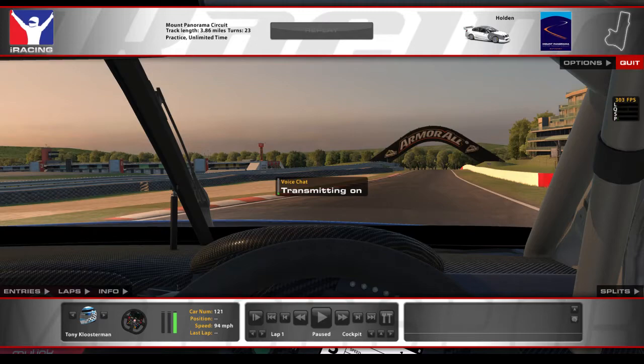You can see I took a little bit of curb there. You have to be careful not to take too much. It can upset the car. And here on exit, you can take some curb as well. Be careful that you don't get too far outside to the grass. It can spin you around, but you can take a little bit if you need to.